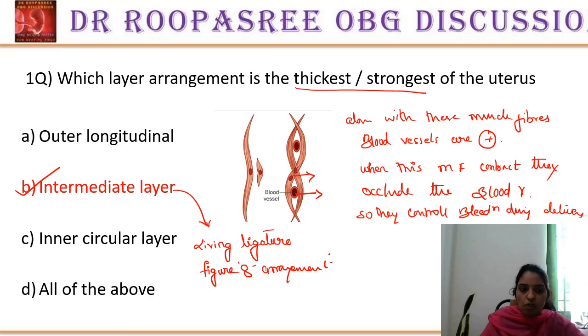Whatever I have written or said in this slide is everything important. They can ask regarding the living ligature. They can ask regarding the figure of 8 arrangement. They can ask the mechanism of how the bleeding is controlled after delivery or during delivery. Because of the contraction of the muscle fibers, they occlude the blood vessels.